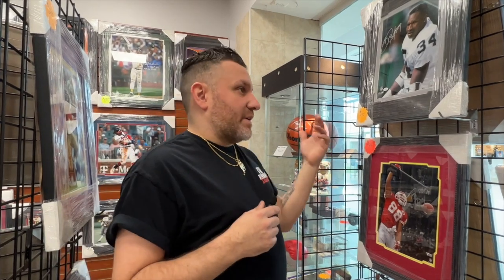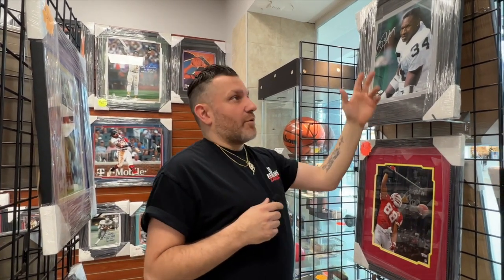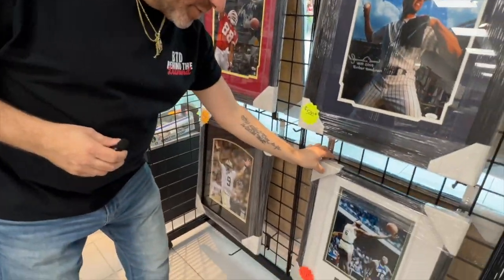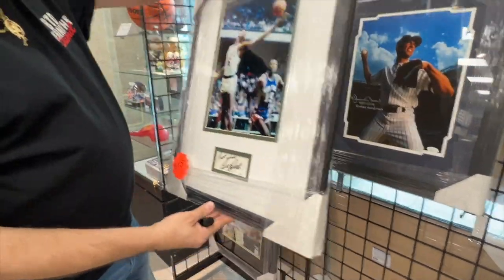And he also gives deals. He's a great guy, a good friend of mine. And the majority of the stuff, I think all of the stuff in here is all certed. Beckett certed, Upper Deck certed, JSA, PSA. All right, so we have Bo Jackson, Tim Tebow. We have Bill Russell down there. This is an awesome picture of Bill Russell too. Check that out.